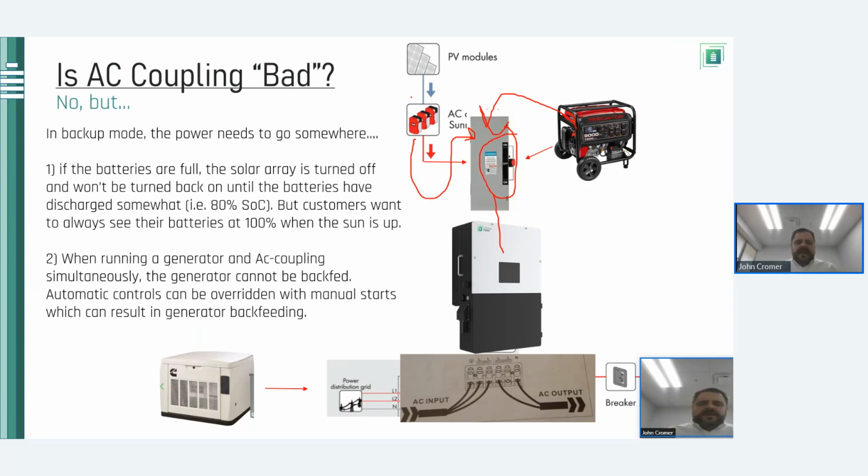The problem is really that you can't implement frequency shifting very well when a generator is running. You need to be able to turn the solar array off to make sure that the batteries don't fill up and then the solar array begins to backfeed what would normally be the grid. When the grid's online, that's fine. You backfeed away. But in a backup mode of operation, if you have a generator there, or you don't have anything there, you just have the inverter with nowhere for the power to go, the batteries fill up, and then the inverter needs to turn the solar array off. It needs to be able to frequency shift, so it can't manage a generator and an AC coupled system at the same time very well.